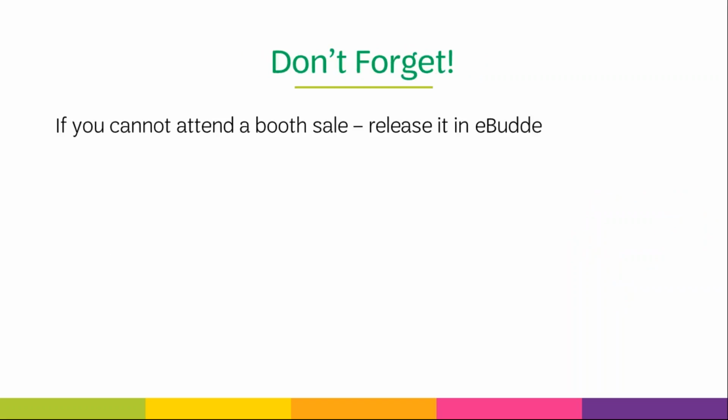And don't forget, you cannot attend a booth sale. You need to release it in eBuddy. So when you select a booth sale for your troop, one of two things happens. One, you know where you're going and when. Two, that automatically links to the cookie locator.